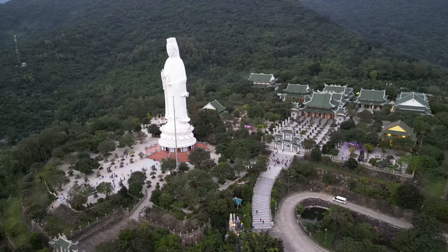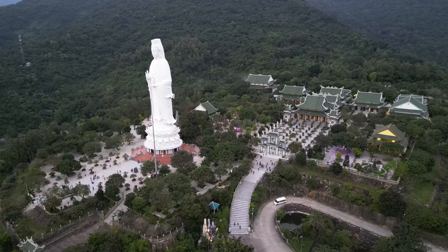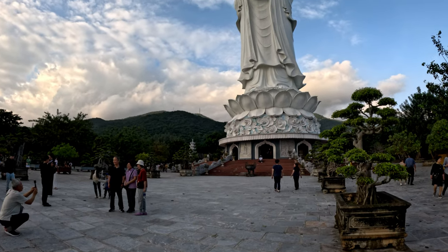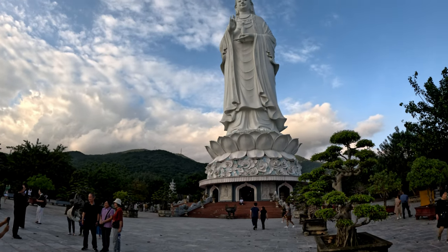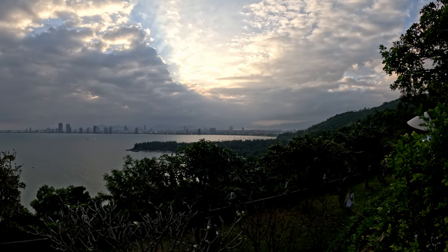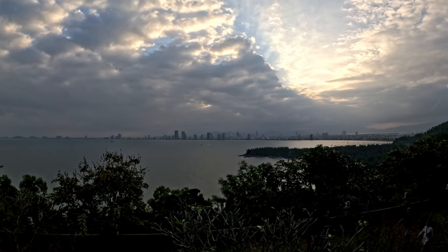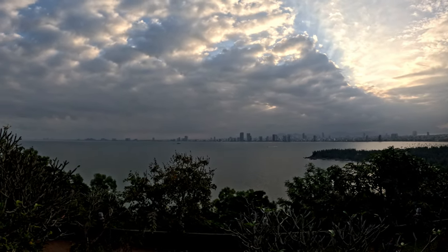In early morning or in the evening, the blue and clear sky and cool wind will bring people a great impression that not many places have. At night, looking down from the pagoda gate, tourists can see a long streak of city lights, like a bolide in the shimmering night sky.